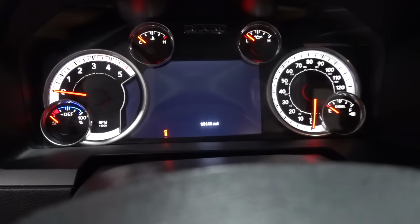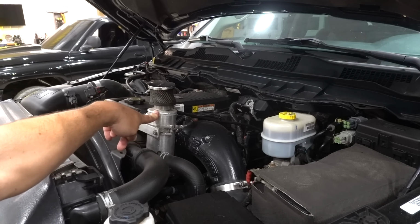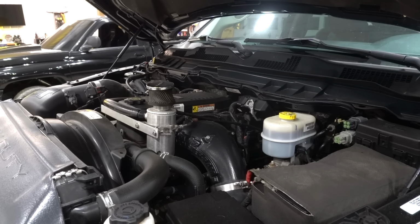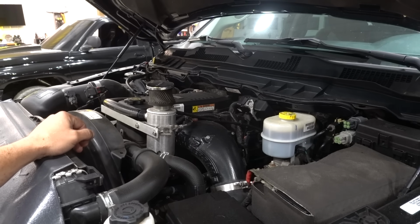Show yourself. 85. Hopefully the camera picks up the audio. I forgot to mention everything else underneath here. It's got a Banks intake horn. It's got this breather tube off the factory valve cover. I think that's pretty much it. Stock fuel. It does have a hesitation or miss when you're getting into the throttle.